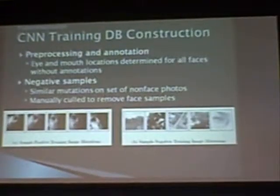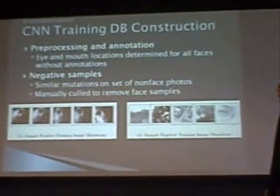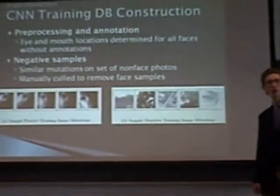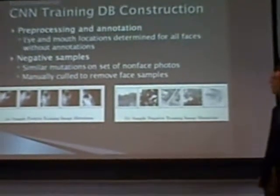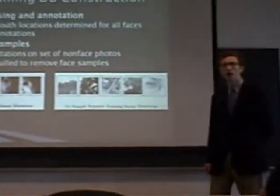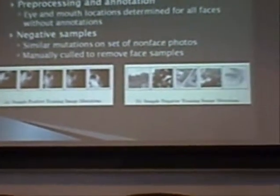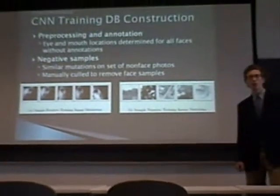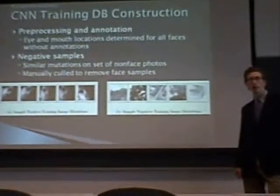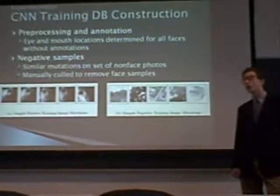You can see some examples here of correctly pre-processed faces. It was necessary to add annotations of feature locations on a few of the images, but for the most part, they came with pre-annotated databases that I was able to process with some Python. I also have to create a set of negative samples equal in size to the set of positive samples, containing as wide a variety as possible of negative samples of non-faces.